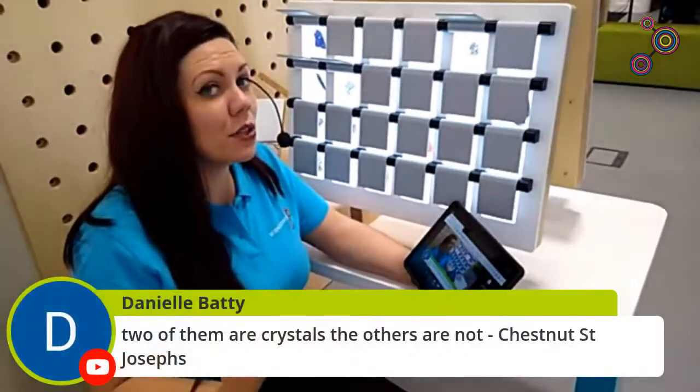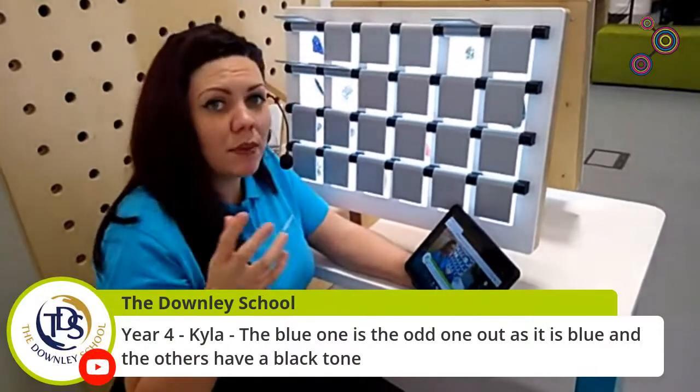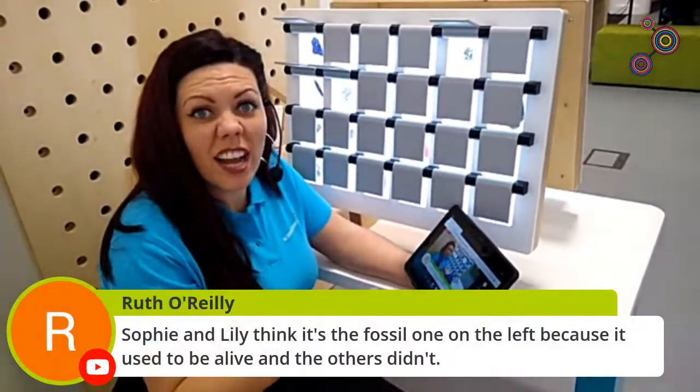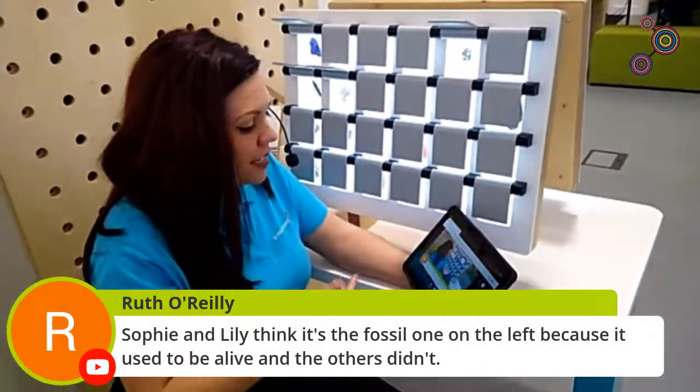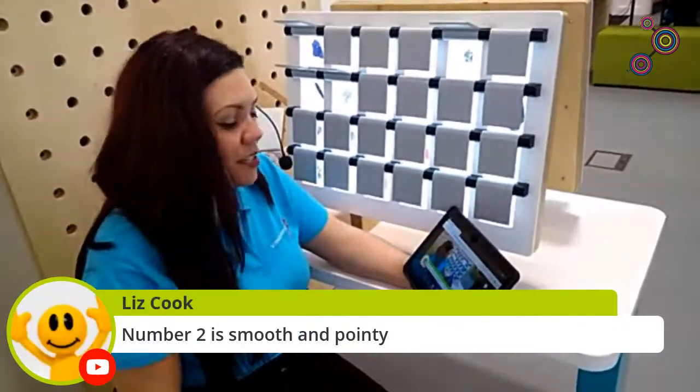Doing exactly what scientists do, which is to look at different rocks and fossils, try and describe them and find the differences, perhaps even guess why. So some of you have said that you think one is a fossil. Others used to be alive. Some of them weren't. Really, really good observations.